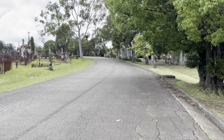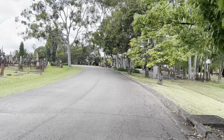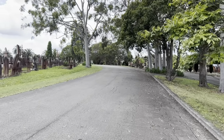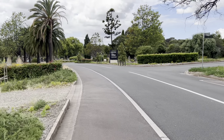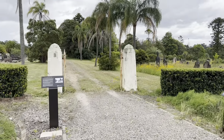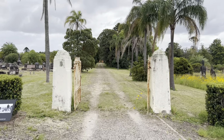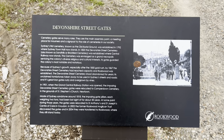From what I saw on Google Maps, there was actually a bit of information about these gates on a plaque type thing in front of them. All right, the gates are open, which is fine. Now, from what I have read, the sandstone pillars here from these gates date back to 1818, so they were made from Sydney sandstone in about 1818. All right, so these are the gates here, and as suspected, there is some information about these gates just here.